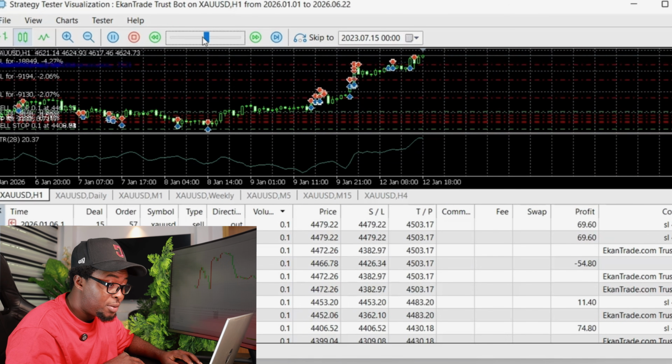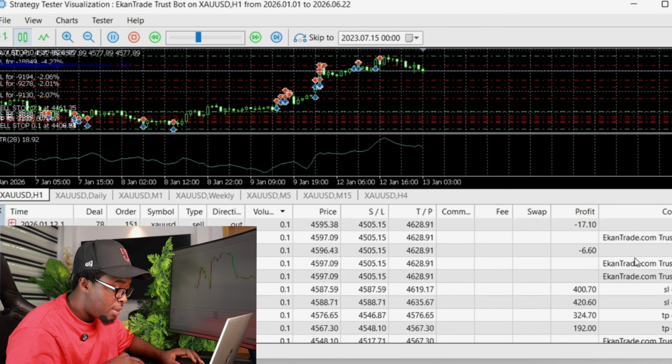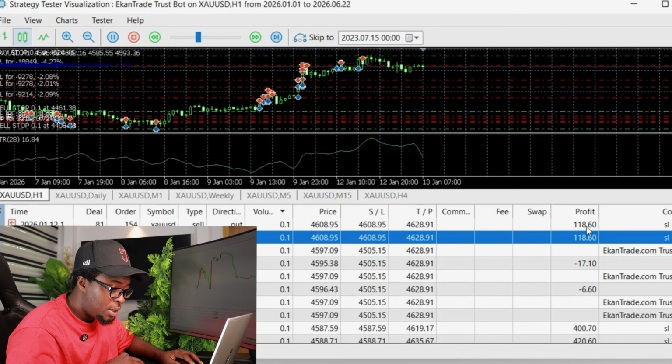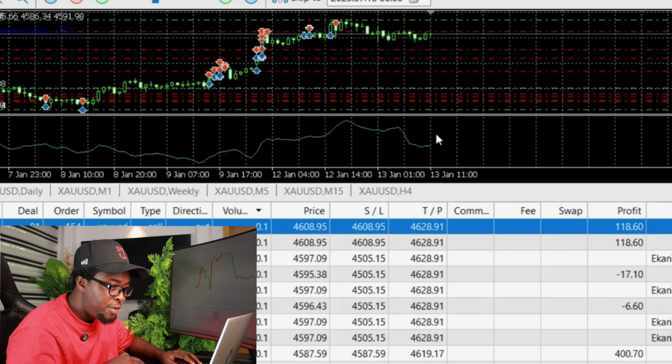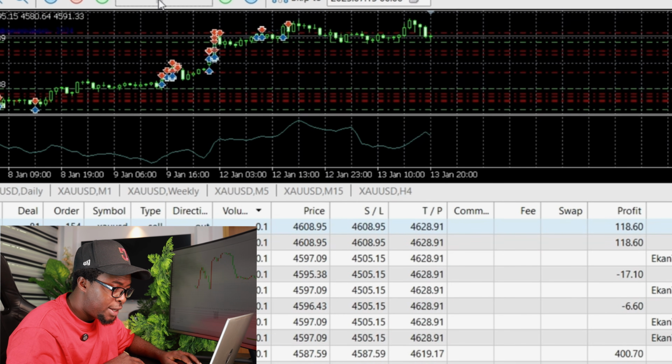Boom, that's how simple it is. It has recovered all the drawdown back with that Martingale. You see how it's catching heavy moves. Let's see how it applies the trailing stop.